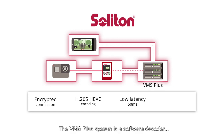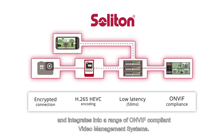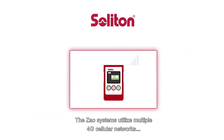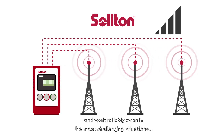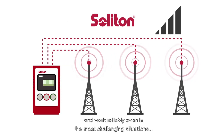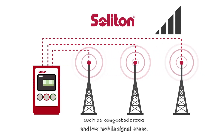The VMS Plus system is a software decoder that is installed at the receiving end and integrates into a range of ONVIF compliant video management systems. The Zao systems utilize multiple 4G cellular networks and work reliably even in the most challenging situations, such as congested areas and low mobile signal areas.